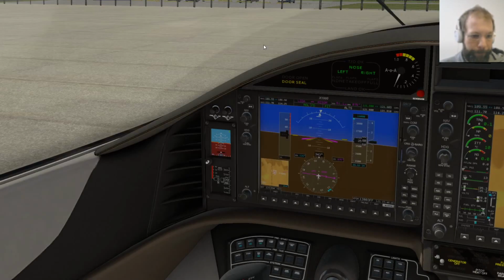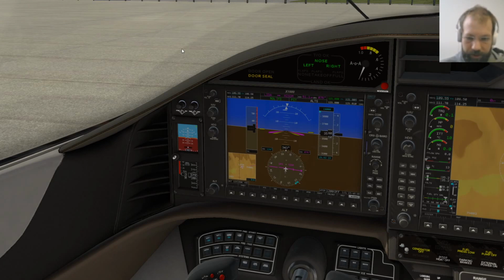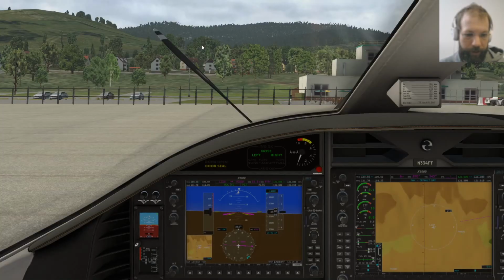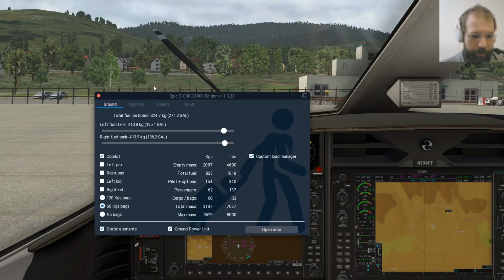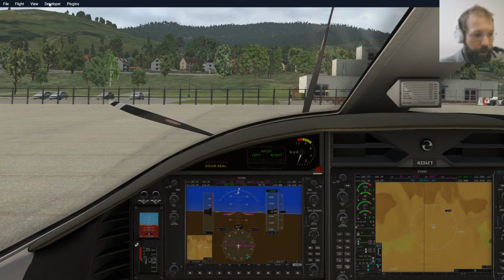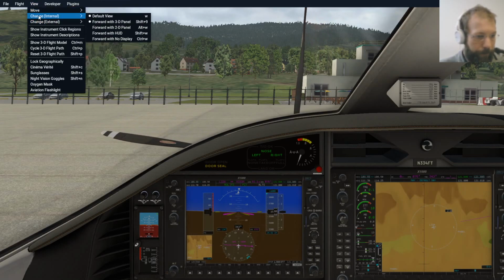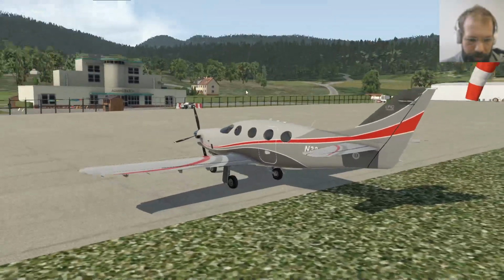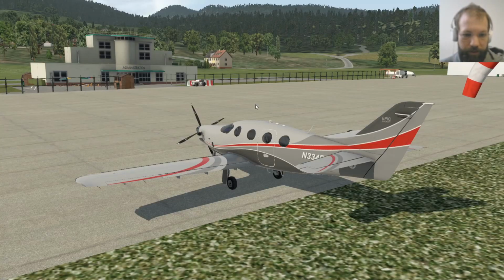Okay, so I would say let's get rid of this annoying ground power unit. That's really ridiculous. And then we can start with the takeoff preparations. And we don't need the rest of that stuff. This tow bar and all this should also have disappeared now. Yes, so we are really good to go now. Very nice.